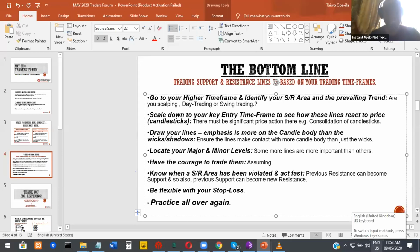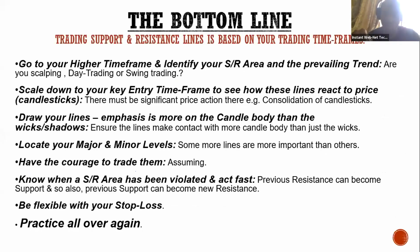So you don't see your trend on the 5 minutes time frame when scalping. No, you probably would have seen it on the 15, 30 minutes or 1 hour. That's where you would have seen, oh, see the major trend. Then you now go to your 5 minutes time frame to scalp based on what you have known. All right. Number two is, of course, you scale down to your key entry time frame. So I just explained that now.